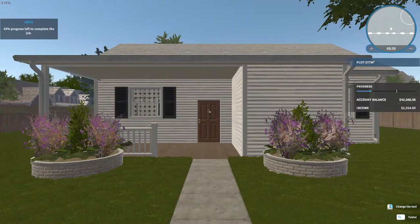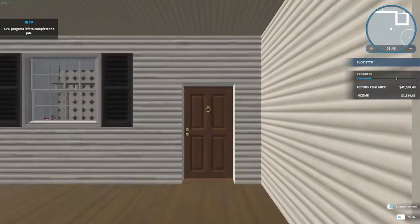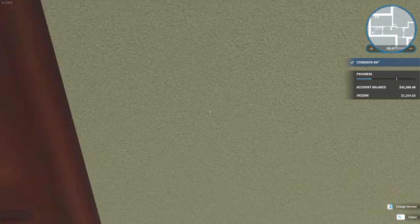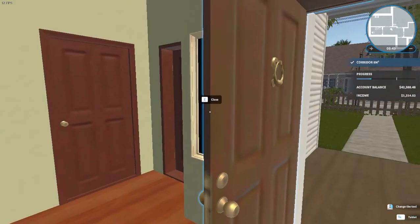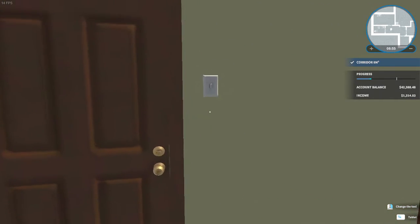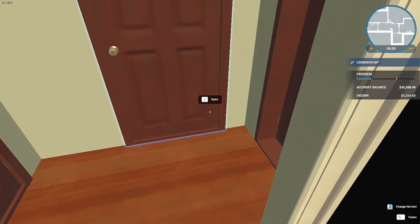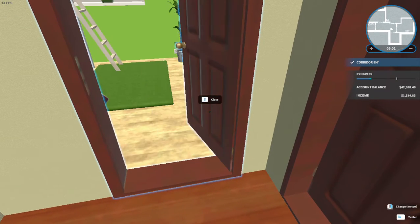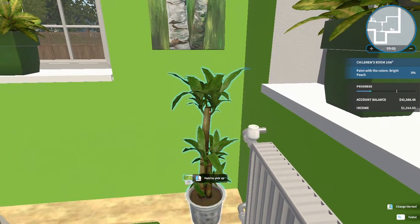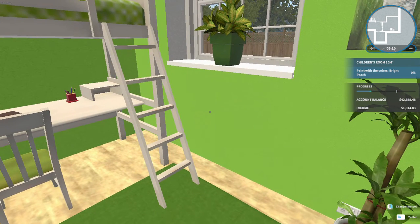So now, let's see what we can do in here. Okay, did we get this one done? I think we got this particular room, this hallway, done, because we painted whatever color it wanted us to paint there. It did not have our doors open, so that's good to know. Alright, paint with the colors bright peach. Okay, so they want this room to be bright peach.